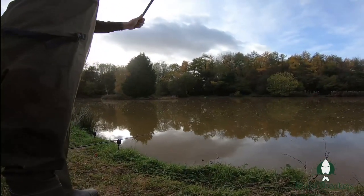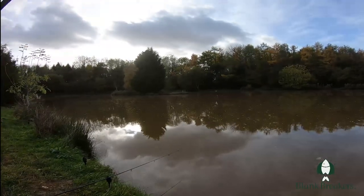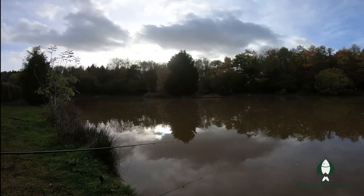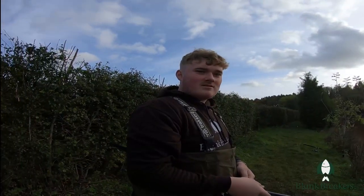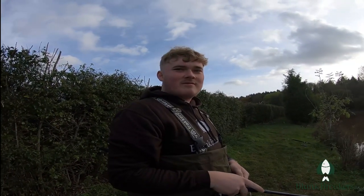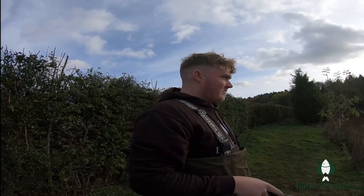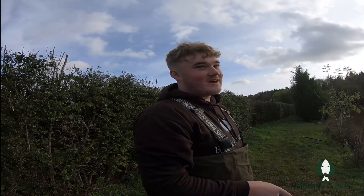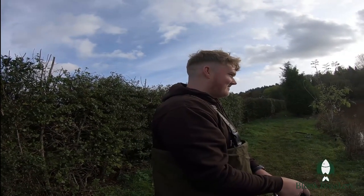So I'm whacking it. Now I'm hitting the clip. Nice. That's how I'm doing it, guys. Hitting the clip every time, getting it tight to the island, hoping for a bite. I've only just set up the clip, so from now on I will be doing it every time. I haven't done it every time so far.